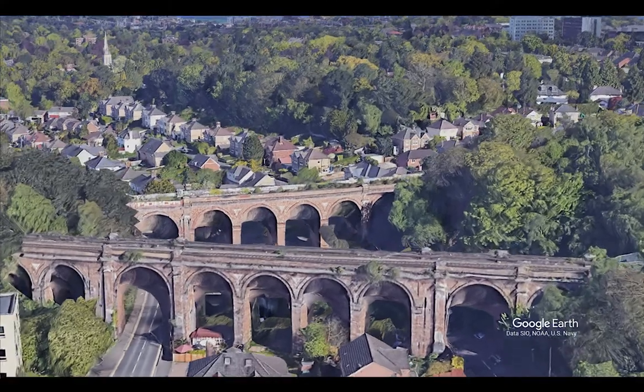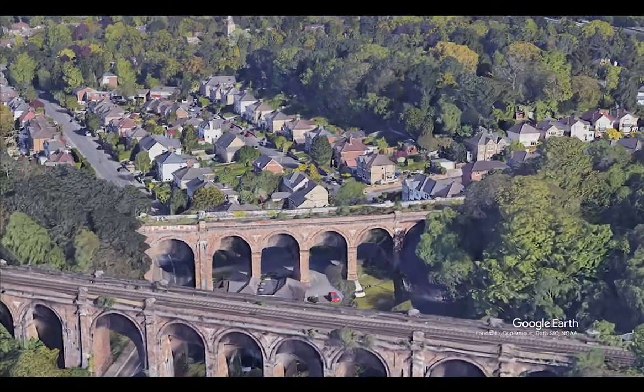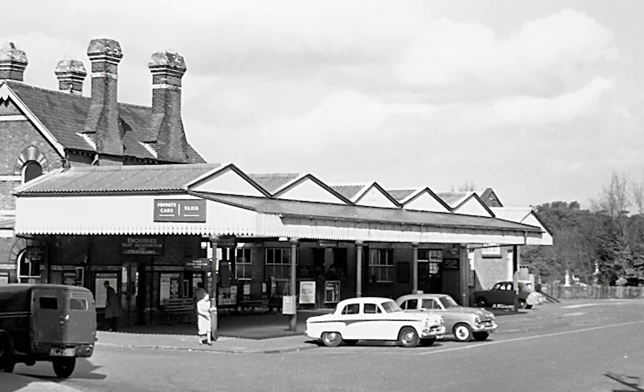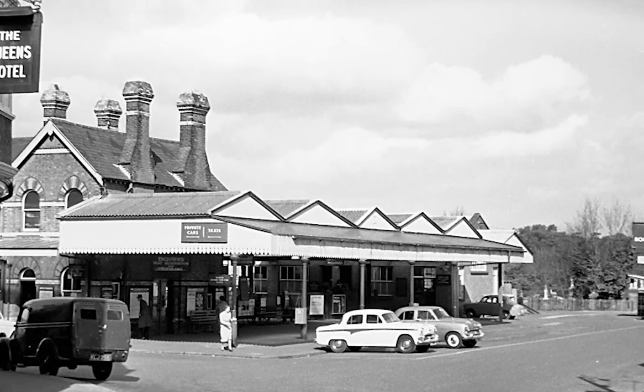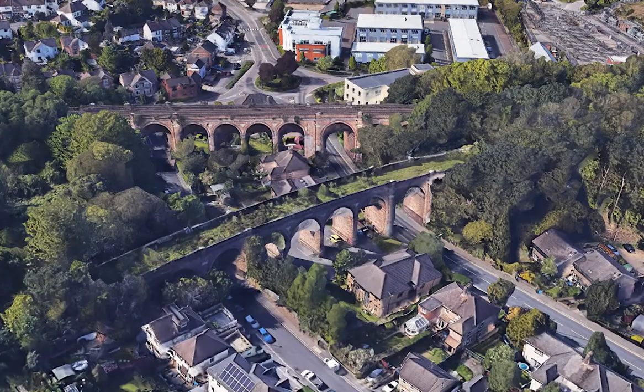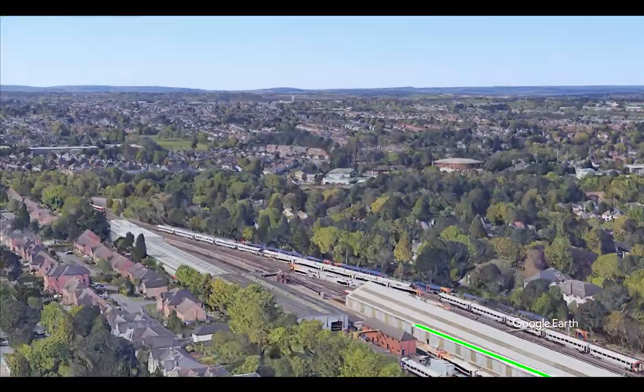Two viaducts were built, one to run between Bournemouth and Poole, and the other to link Bournemouth West to Bournemouth Central. Bournemouth West was located on Queen's Road. The station closed in 1965 and was demolished shortly afterwards. There was no further use for the second viaduct. The sidings now form part of the Bournemouth train care depot.